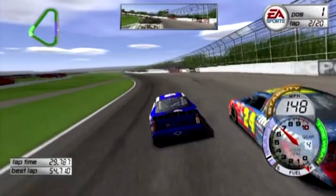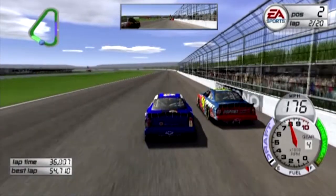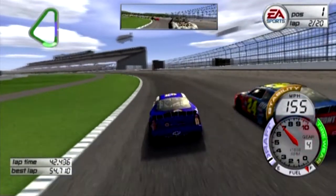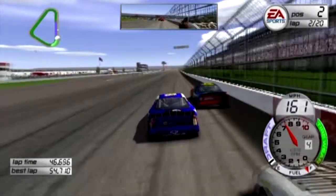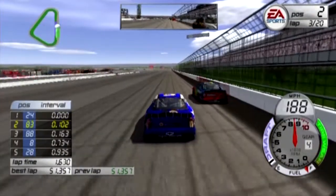Here comes Jonathan Wolf with a big run on the outside. Side by side with Jonathan Wolf, Dale Jarrett looking on the very inside of the racetrack. He doesn't dive bomb it down there, but we go into turns 3, trying to stay off of Jonathan Wolf. Oh man, we're really tight. Fall back to second. Jonathan Wolf's going to lead the second lap of the race.